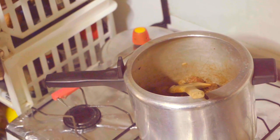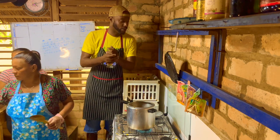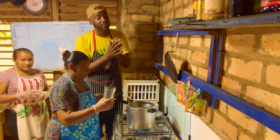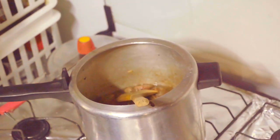Some more water. Cooking is fun. You have to love it. A lot of my friends tell me, I don't like cooking, but you can change it. You have to make it enjoyable. Bring your family together. It's Christmas.